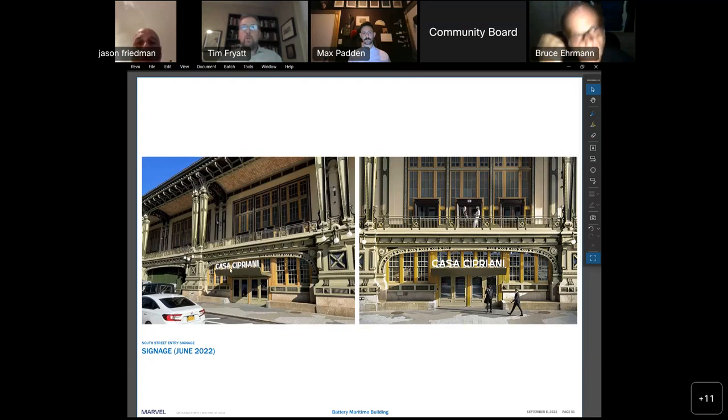This was installed under a temporary permit that we're looking to have ratified for a permanent condition. This is the only signage on the building to identify Casa Cipriani's main entry into the ground and second floor event spaces.